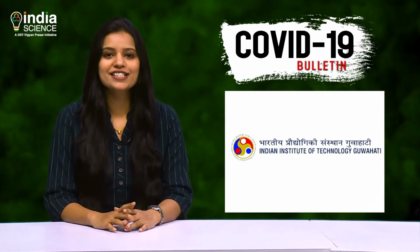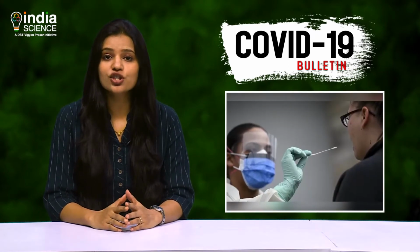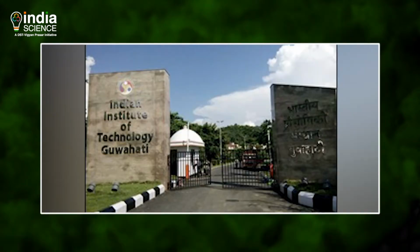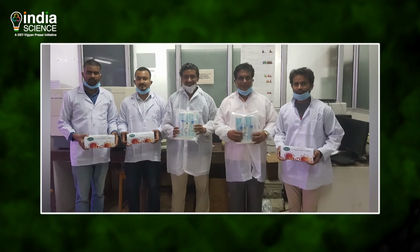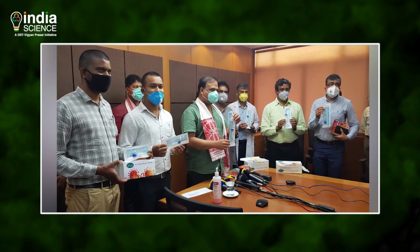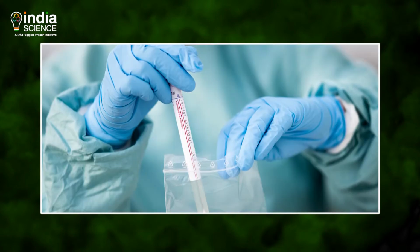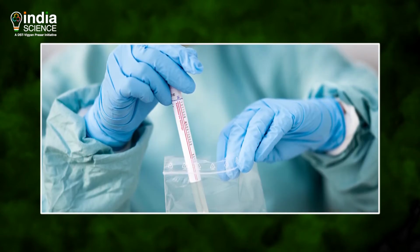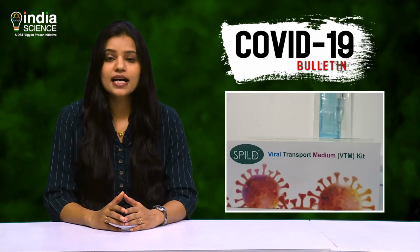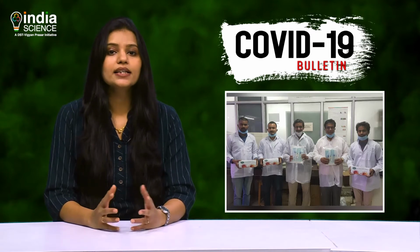Efforts by the Indian Institute of Technology, or IIT Guwahati, will now cut down the country's expenditure on COVID-19 testing. The institute has now come up with an affordable yet high-quality viral transport media, RNA isolation and RT-PCR kits to attain self-reliance in COVID-19 testing. Scientists have developed a viral transport medium named Spilled VTM that ensures that the RNA in the sample remains intact during transportation.